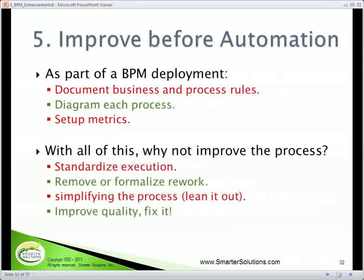As part of a BPM deployment, what should you do? You document your business, you document your process rules, diagram each process, set up the metrics. At that moment right now, you could transition into a software and start coding it, but why not pause for a minute? Look at the execution and standardize it. We find that if you standardize it before you put the software in, you get a little less resistance of your people, because now you can talk to them as they're managing from the way they do it today into a more standardized execution. You can remove or maybe formalize rework.